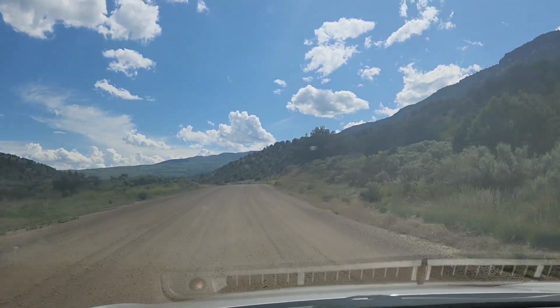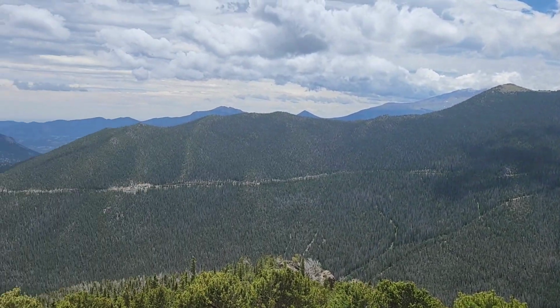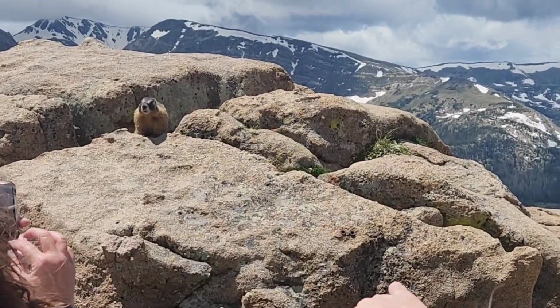Not a lot of herps to see, but this really wasn't a herping trip. It was more of a vacation. And we got to see some really beautiful scenery here. I mean, some of the biggest mountains I've ever seen, but some cool wildlife too.